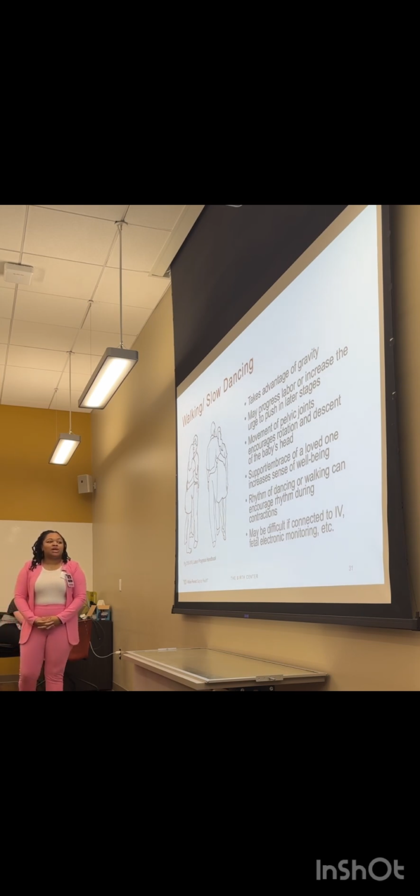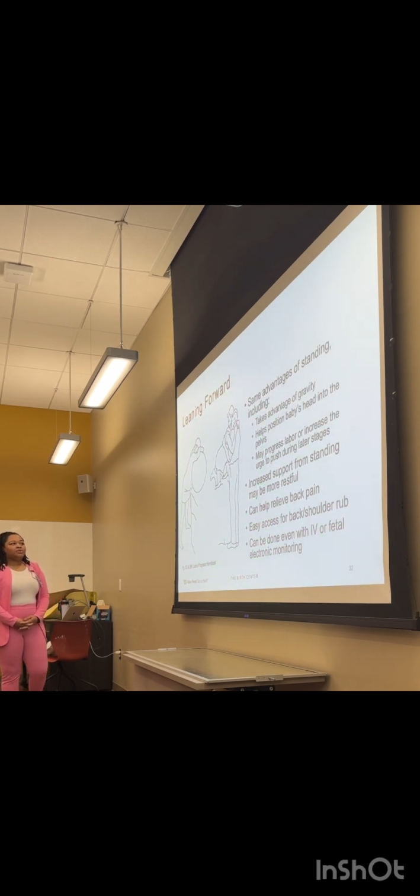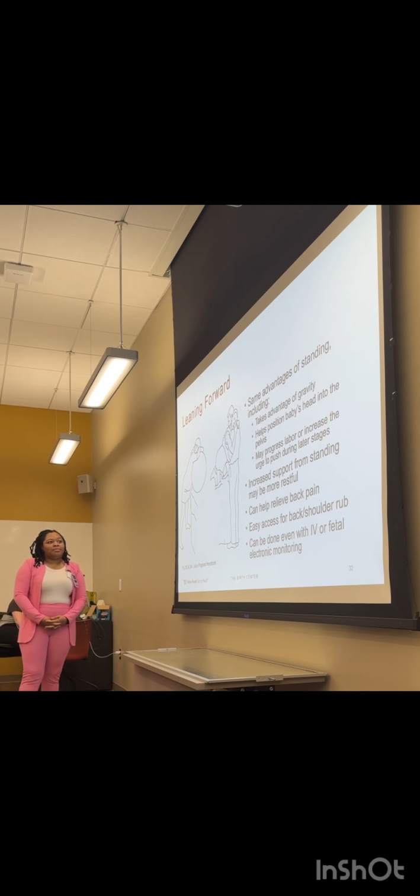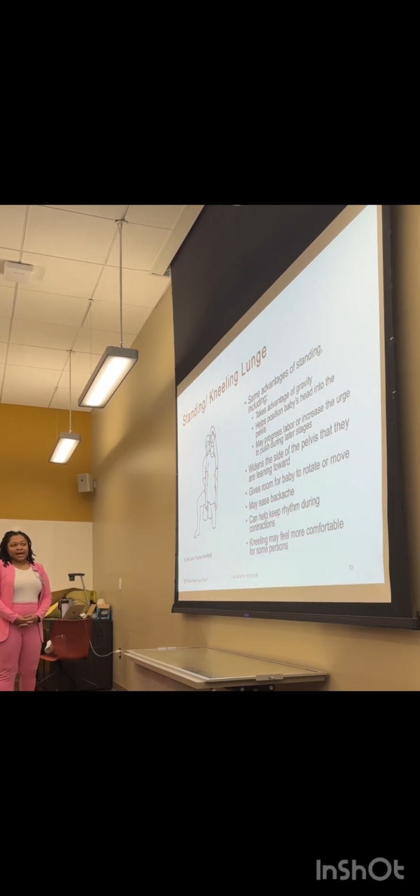Walking and slow dancing. So walk in the halls, and that slow dancing that I just described also takes advantage of gravity. It may progress labor or increase the urge to push in later stages. Leaning forward, using the bed or using the birthing ball, has the same advantages of standing. Increased support for standing, maybe more restful, can help relieve back pain, easy access for back and shoulder rubs. Standing and kneeling lunge, same advantages of standing, widens the side of the pelvis that they are leaning toward, gives room for baby to rotate and continue to descend.